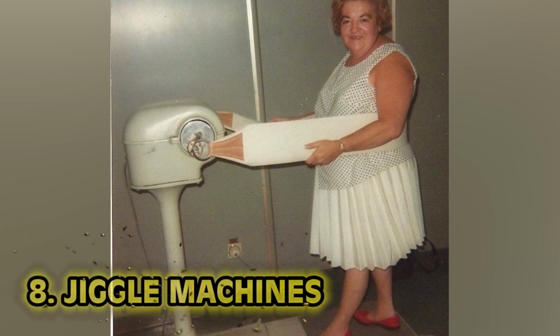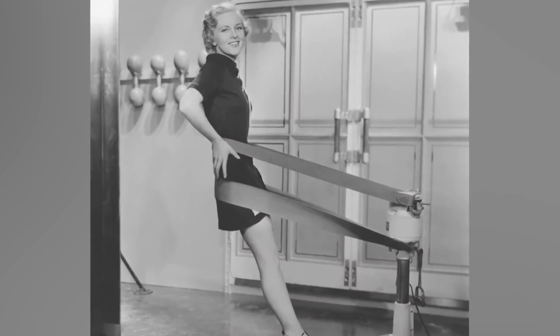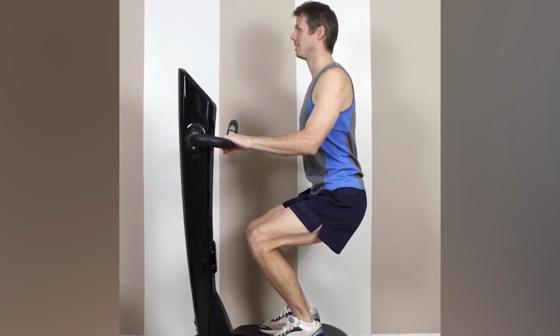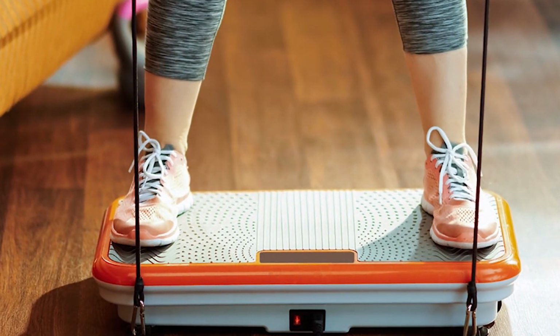Number 8, jiggle machines. Oh, the great effort people will go to not make any effort. The self-exercisers or vibration machines were a popular fad back in the 1950s and 60s. The idea? Lose weight fast and easy with the help of modern science and machines. Trouble is, they don't really work at all.